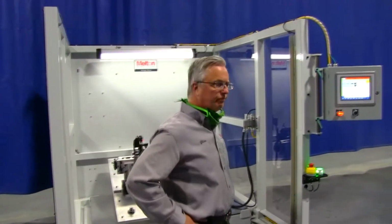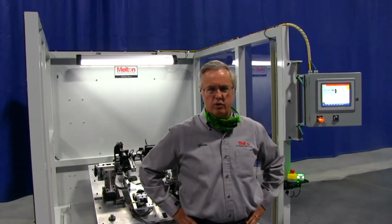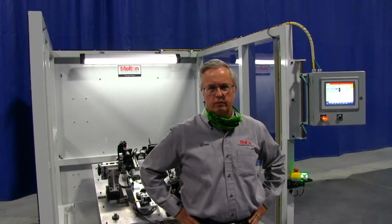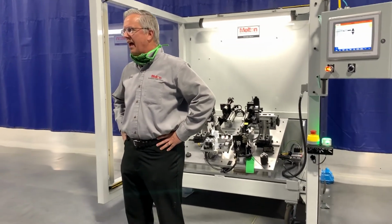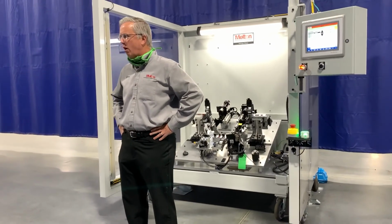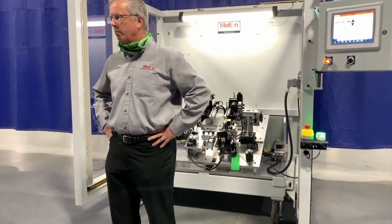Thanks, Tom. Melton Machine and Control Company has been producing precision tools and fixtures for over 35 years. Now we're in the gauging business. You'll see that there's a lot of attributes to our gauges that help make us special. We're doing everything we can to take as much cost out of gauges as we can and still provide what customers need to properly check their parts.